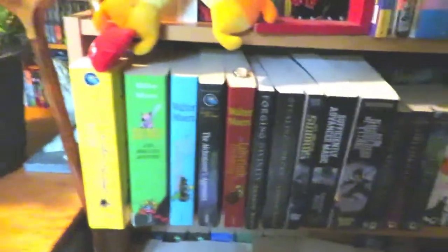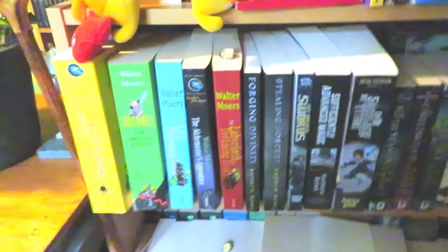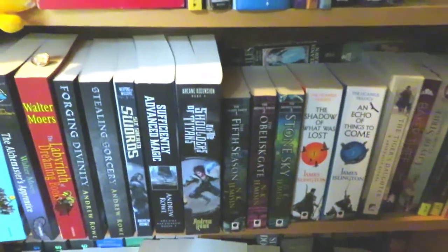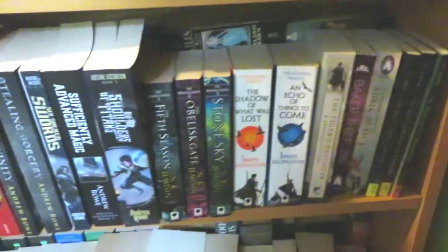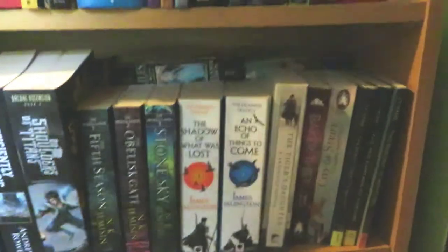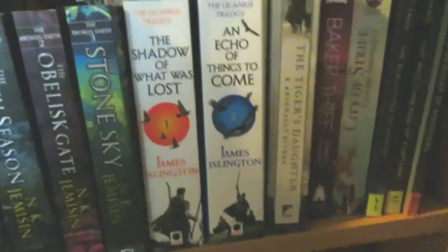Then here we have some books by Walter Moers. I'm not sure if that's the right pronunciation, but anyway. We have some books by Andrew Rowan. Well, you can see anyway, just some different fantasy books. And behind it we have L.E. Modesitt Jr. as well as Melanie Rawn.